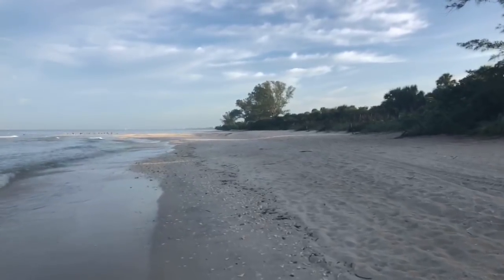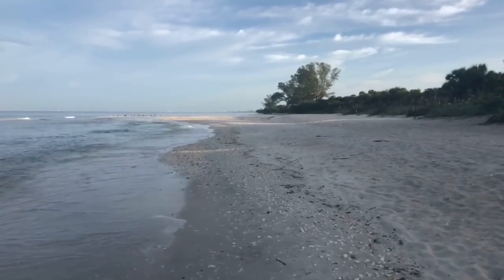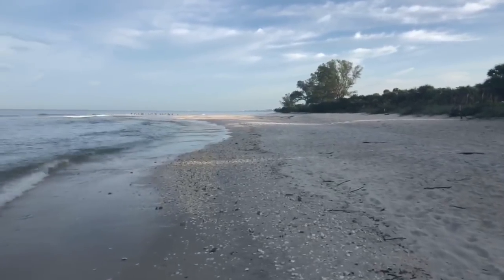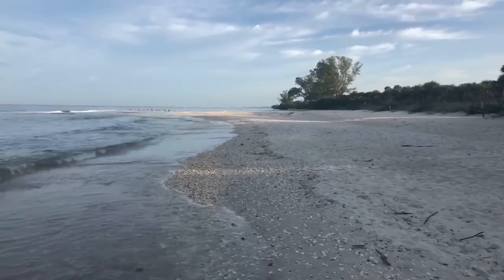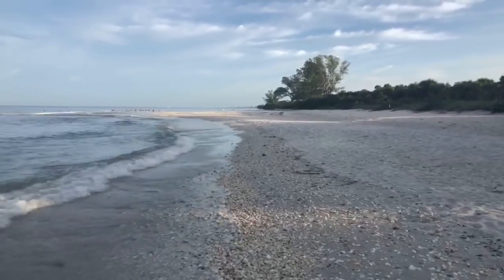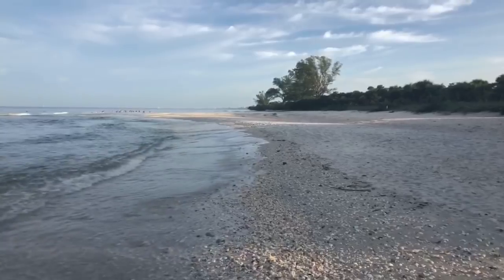Soggy Labor Day, though. We had a really soggy Labor Day. Put the kibosh on everybody's plans for outdoor barbecues, I'm sure. But fortunately, that tropical storm Gordon wasn't as bad as it could have been. Really just more of an inconvenience than anything else.